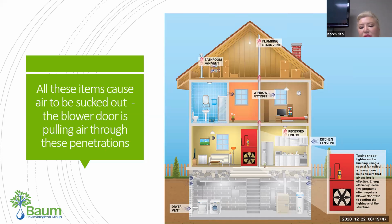And here's just a diagram. I think I got this from the Department of Energy, but this shows you all the areas that affect air tightness, where air can be sucked out of dryer vents, bathroom vents, window fittings, recessed lights, all those can lights that you see in the house. All of them have to be sealed because those can pull air, as well as kitchen and fan vents.